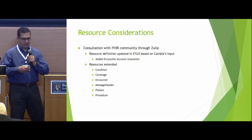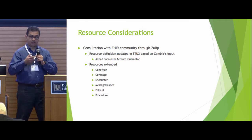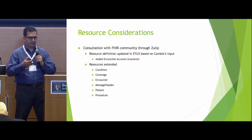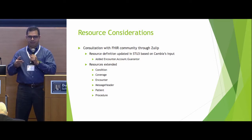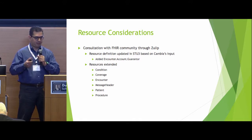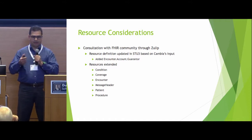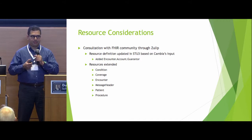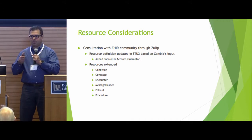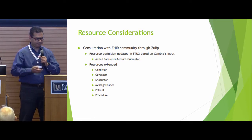As far as coming up with the list of resources and identifying gaps between what we need and what's available in FHIR, because FHIR is still in development, we heavily relied on the Zulip FHIR chat to get the resource definition updated where we saw gaps, and also to extend resources where we thought a local or a special case was needed.